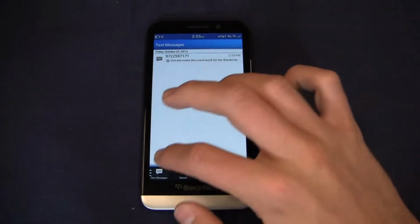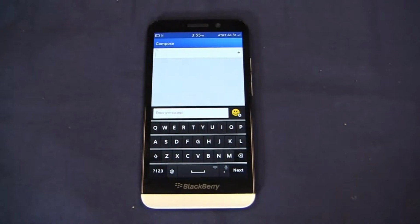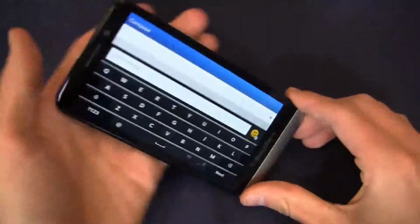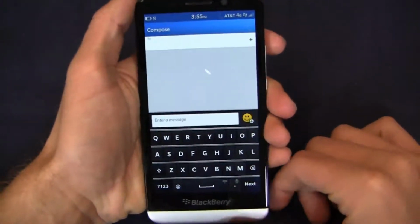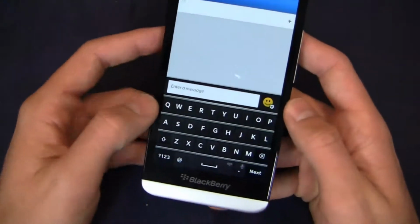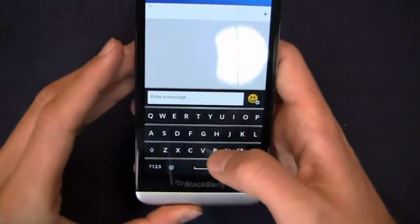So we can go in here and take a look at text messaging, for example, and just take a look at the keyboard on this device. I was sending a demo message earlier, so that is a demo phone number, not my personal, don't worry. You've got portrait and landscape capabilities here as well, 2 gigabytes of RAM, dual-core processor. This thing runs relatively fast with little to no lag, and you can see the traditional BlackBerry keyboard, at least post-BlackBerry 10, over here on the device.